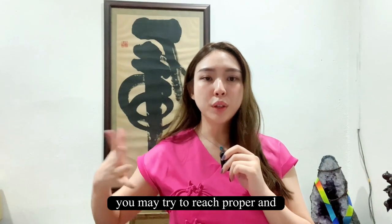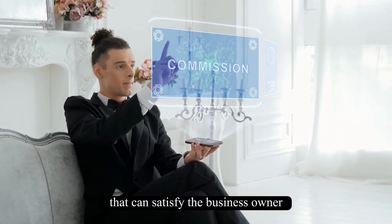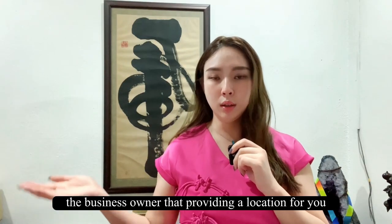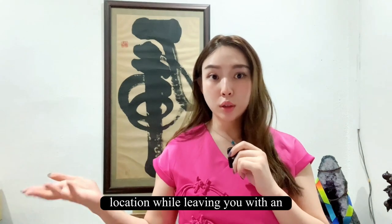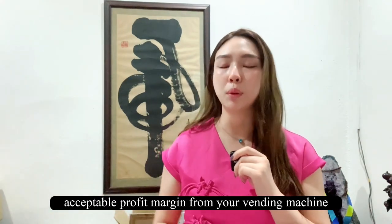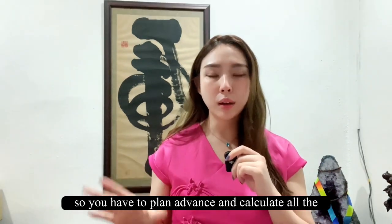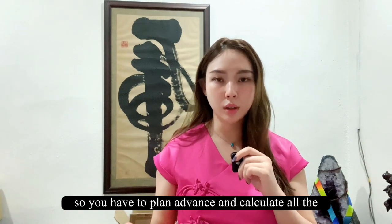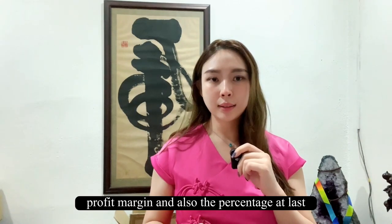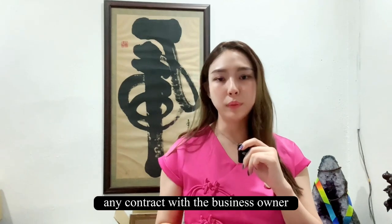You may try to reach a proper and reasonable commission that can satisfy the business owner who is providing a location for you, while leaving you with an acceptable profit margin from your vending machine. That's a very important part. So you have to plan in advance and calculate all the profit margin and also the percentage. Don't forget to run the math before you sign any contract with the business owner.